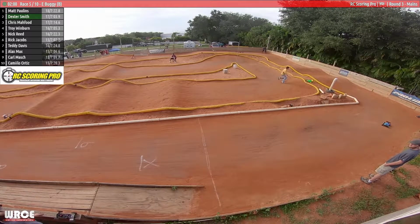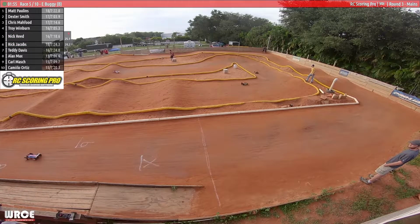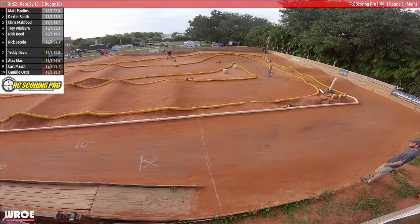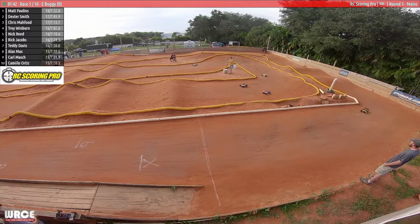2 minutes left. 2 minutes left, drivers. 5 minutes in. 2 minutes left to do whatever it is you're going to do. Matt still showing the way. Dexter, very close second. Chris trying real hard to close that gap to get that final bump spot. Marshall right in front of you.